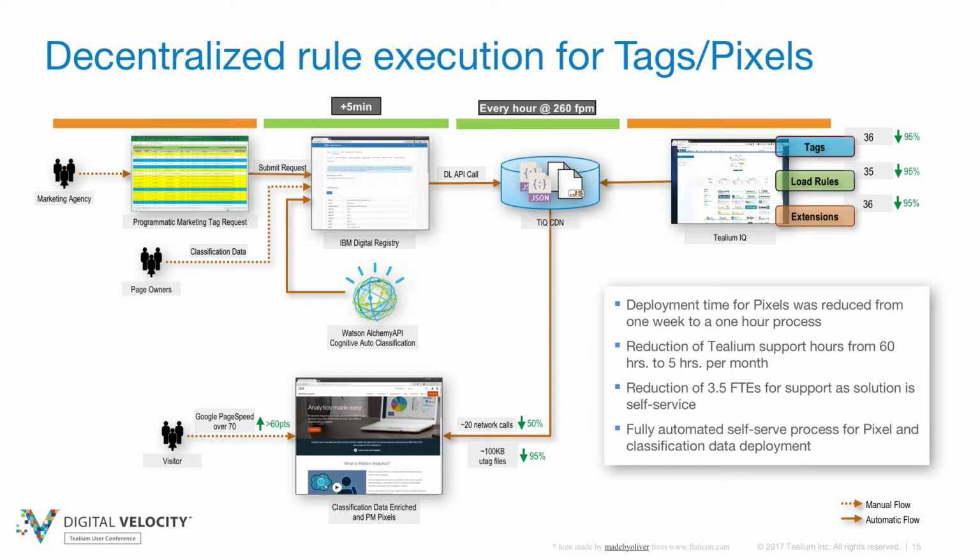Now, when the user comes into IBM and loads the page, we make the call to Tealium. Instead of getting those megabytes of data, we get only a very small portion of UTAG from Tealium, which has only one load rule for every one of the tags, which is a Boolean. All the conditions are defined as part of the JSON object that is loaded through the data layer object. So all the logic is in one JSON file, and that's the only thing that we load into the page.